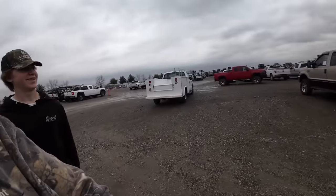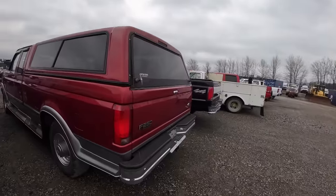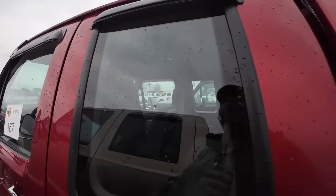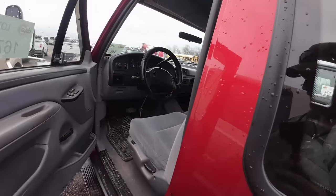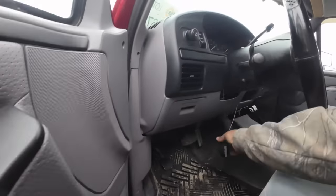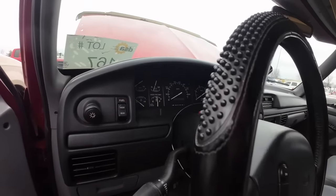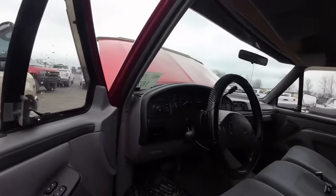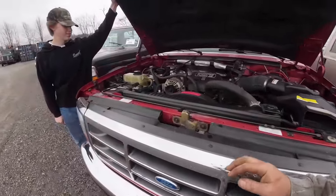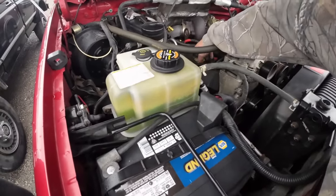But I think we found it. This thing is straight. Supposedly a one owner truck, like 80,000 miles, it is two wheel drive. Oh my. This thing's cherry here, bud. It's a Power Stroke, 83,000 miles. Oh yeah. Primo? Not a bad looking truck, is it?